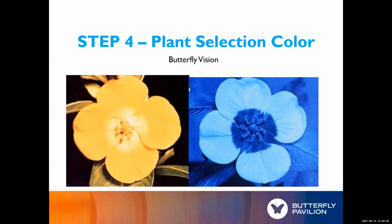So there are definitely some ideas there about which types of plants we want to look for, or which color flowers. Butterflies are mostly going to be attracted to purple, white, yellow, pink, and blue, but they will also visit orange and red. So it's not as important to consider color, but definitely some of those cooler colors on the spectrum will be a little bit more successful.